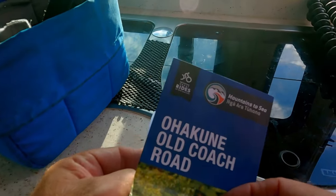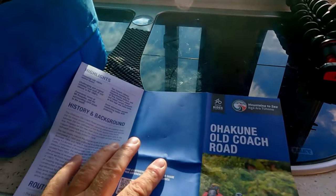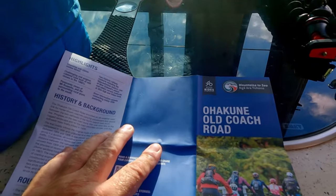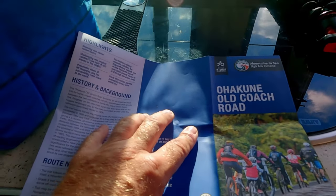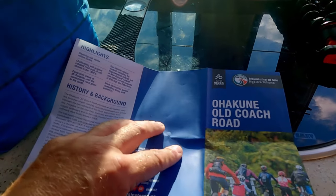Old Cooney, Old Coach Road, cycle trail. Just over 15 k's in one direction, can get a shuttle back or turn round and pedal back. That's what I'm going to do. So it's going to be a 30 k or thereabouts round trip.